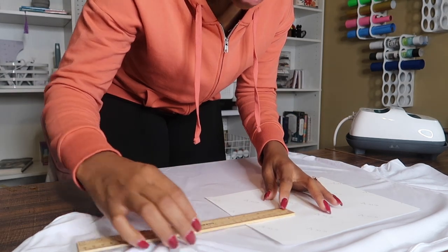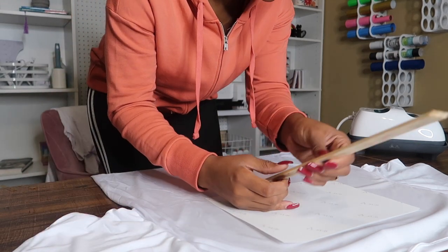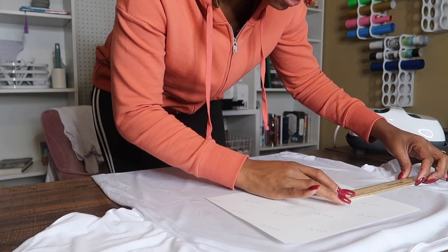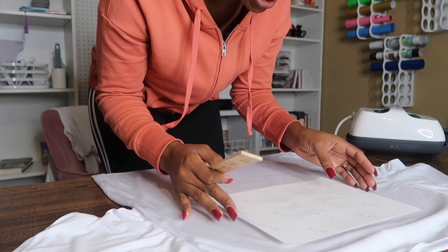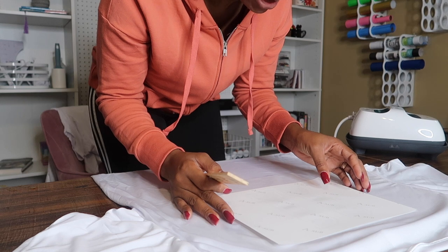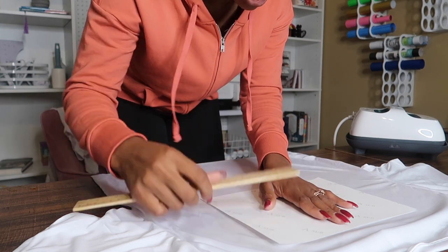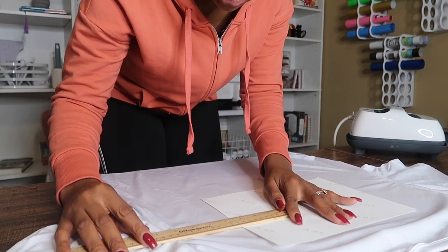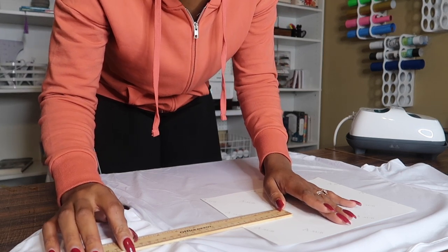So right now I am just getting my shirt positioned evenly, and I'm using my ruler to measure, and then I'm going to put some heat resistant tape down so that my paper doesn't move, because it can move, and then it will just mess up your whole shirt. It will basically smudge. And so yeah, that's what I'm doing. I'm gonna speed this up a little bit, but you guys will get the concept.